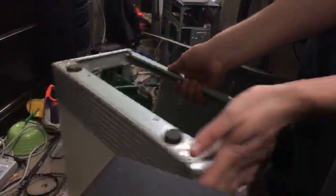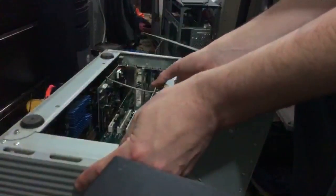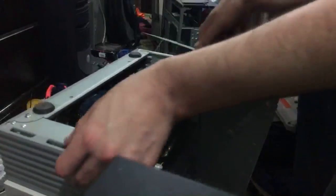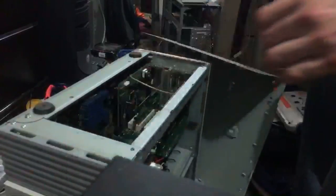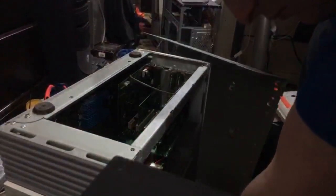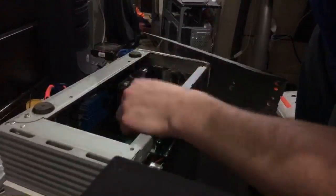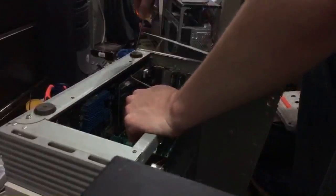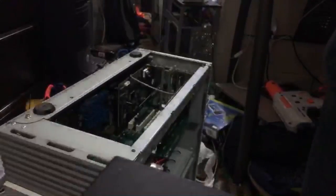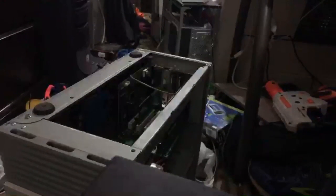Okay, so, here comes the fun part of trying to figure out where the CD-ROM drive is screwed into. At least it's not as bad as having a computer running Windows 7. I'm probably gonna have to take off this other panel. Because that's exactly what I did. Not to take off this panel. Well, it could have been worse.